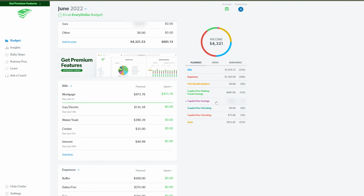And then we also have another Capital One savings. This is just for my taxes because I do work for myself. So if I do work, I need to take money out to pay my taxes. This one here is my husband's online checking account. This one here is mine. And then this is technically a debt section, which you will see more about when we get to it.